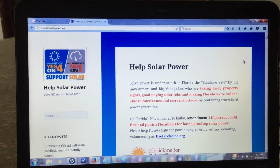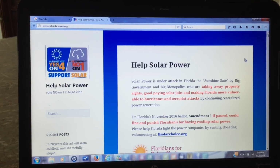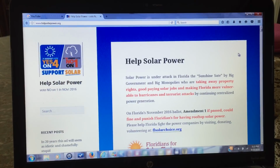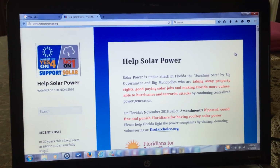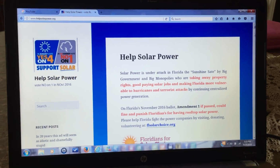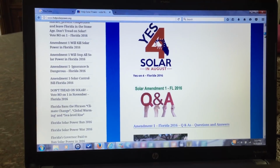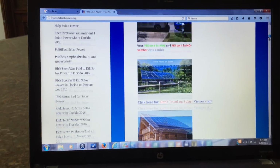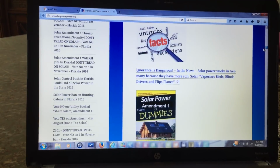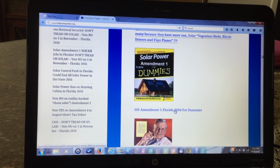Okay, I am going to give you a quick explanation of what Amendment 1 on Florida's November 2016 ballot is all about. So we are logged into helpsolarpower.org, and we're just going to scroll down a little bit here and go into 101, Amendment 1, 2016 for Dummies.